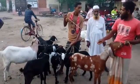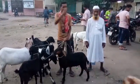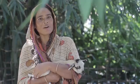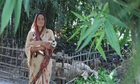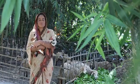Well-fattened sheep and goats always get a good price in the market. I have a better life now. I earn more than what I spend on these animals, and with that income, I am able to support my daughter's education.